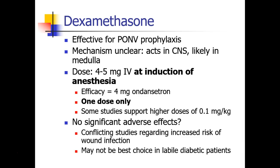Dexamethasone is a steroid that we've discussed previously. It is effective for postoperative nausea and vomiting prophylaxis with an unclear mechanism, but clearly something in the CNS, probably in the medulla. The normal dose is 4 or 5 milligrams IV given at the induction of anesthesia, and it's as effective as a dose of Zofran. I don't usually repeat this dose, so 1 dose only, and there are some studies that support giving higher doses up to 0.1 milligrams per kilogram.